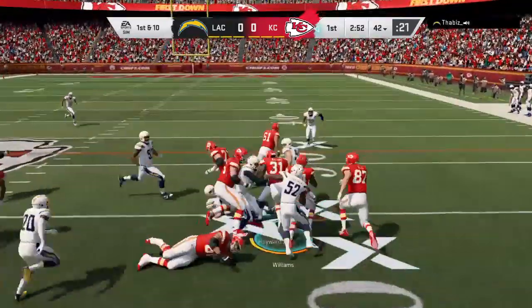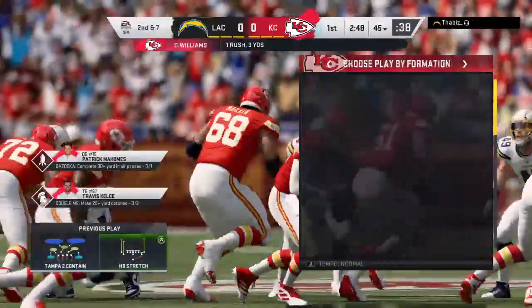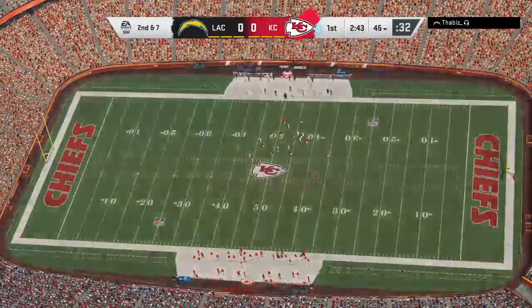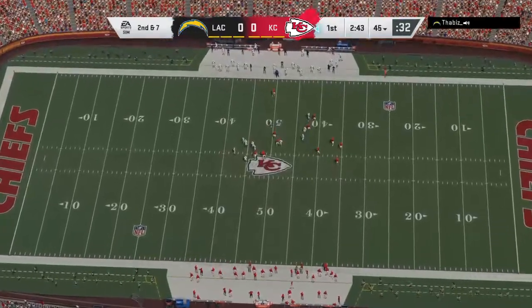They'll run with a backup. This is Williams, and 3 yards there takes him to the 45. Defensively here, you're facing a top 5 team in terms of points scored in the NFL. So when they're that high power, you've got to find a way to hold them under 20. Because to me, that's the magic number.